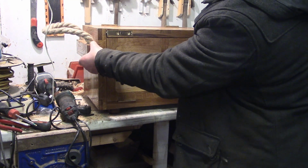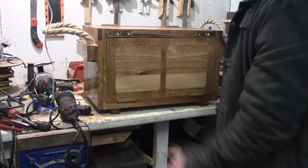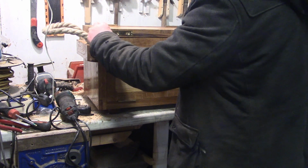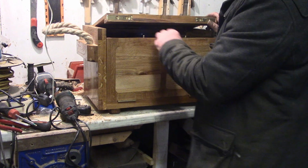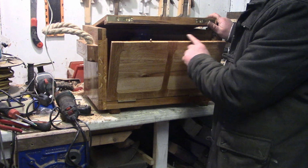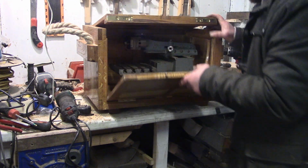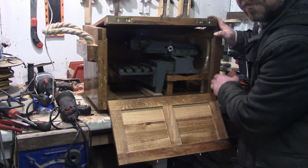Bit of an experiment with those wedges I drove up into the rope. It seems to be holding. And what else? Yeah, I think I need a handle on it, you know. But I put a couple of brass pins to secure this. It's got jams at the back of it. It's got stops, you know, a strip of wood to stop against.